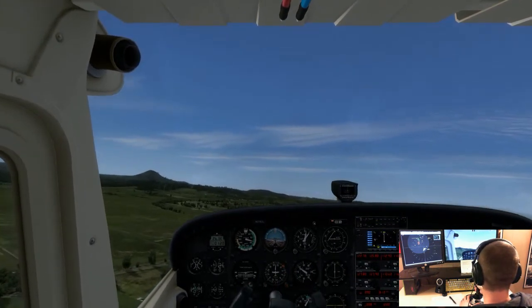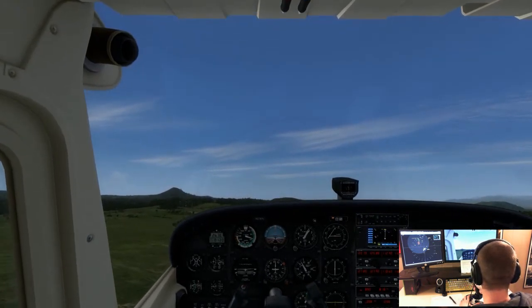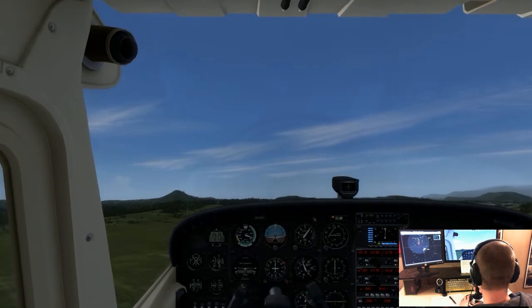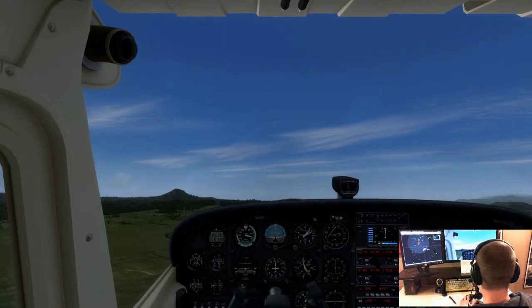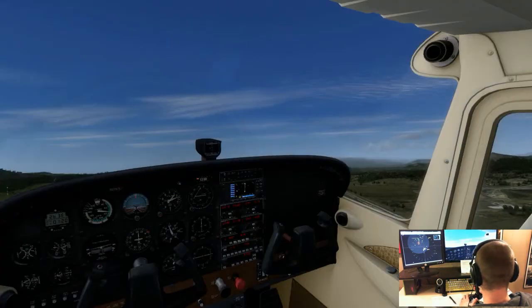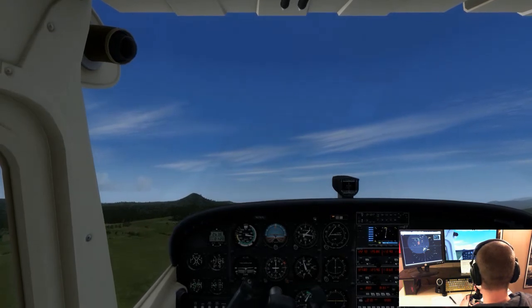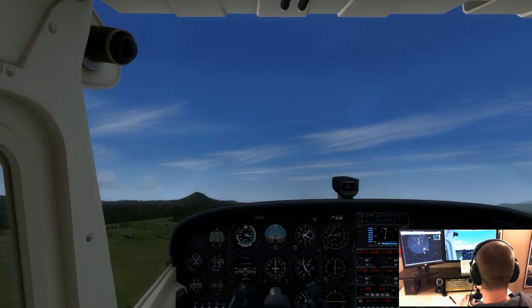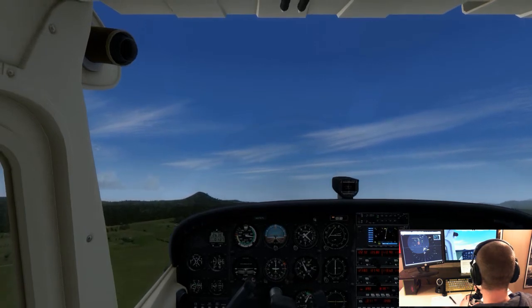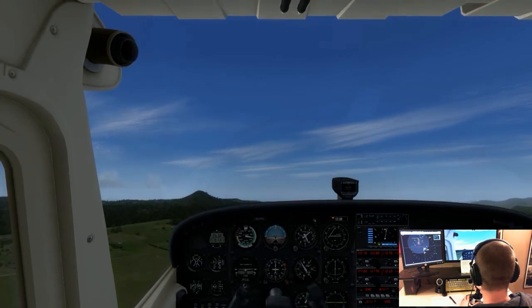Not very swift on that turn there. It's alright. It's getting pretty late here. I'm in Oregon right now. We're flying from 77S to KEUG. So it's a real short flight. It'll only take a couple minutes. Well, a little bit more than a couple minutes. It shouldn't take that long at all.